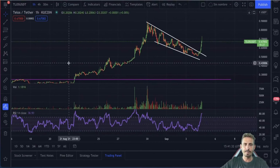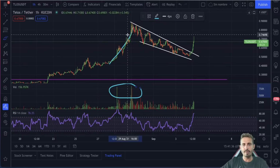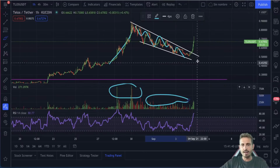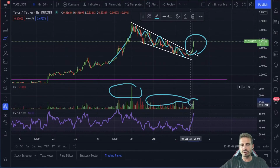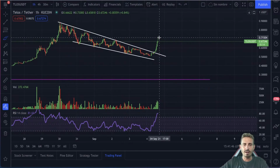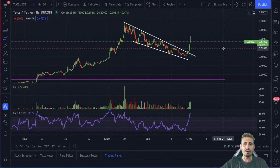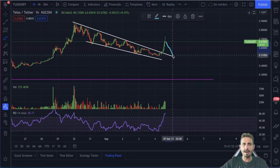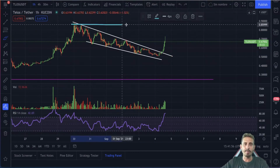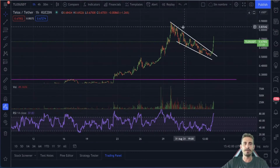Look at this. We have a nice run up with some nice volume. We have a consolidation with no volume at all. And then we're starting to pump here with some volume. Now, if you want to wait for a retracement or potentially enter a trade here, I'm not sure where you can trade this. This is only on KuCoin. So, yeah, maybe a retracement here would be nice. I think we'll be meeting 86 cents in the next coming days, potentially.